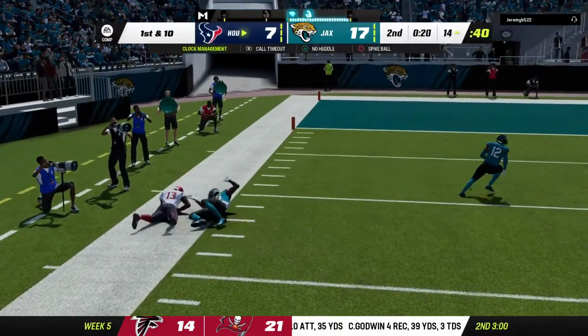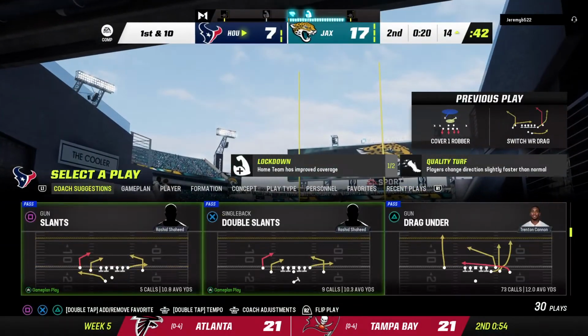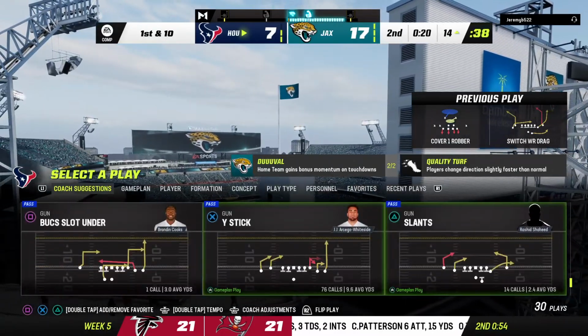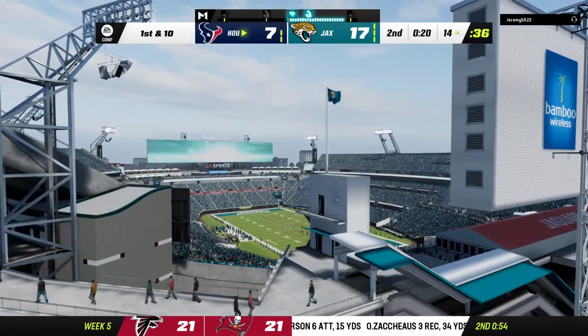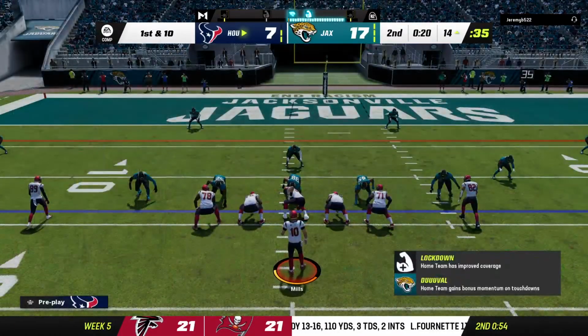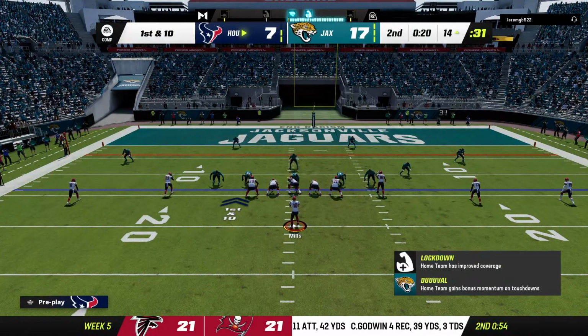This is caught. It's Cooks. Now the Texans will burn the first of their timeouts as the clock will stop with 20 seconds to go in the first half. And this has been a nice answer to the touchdown drive against them a few minutes ago because they've come out and reestablished the tempo. A nice throw there, and they're putting together a very strong drive as a response.